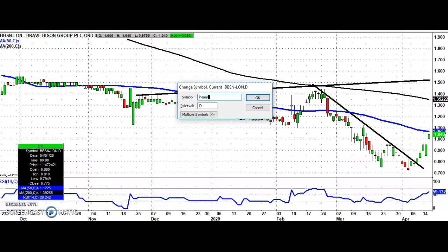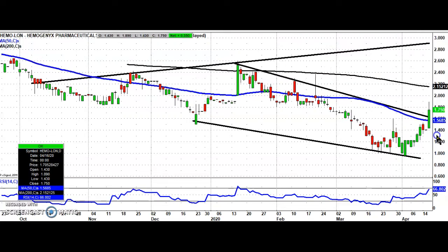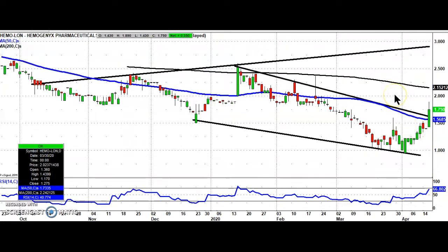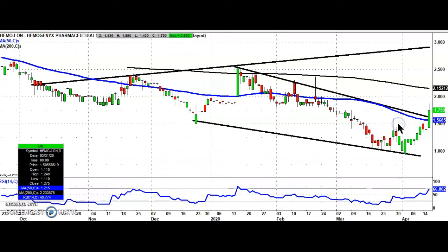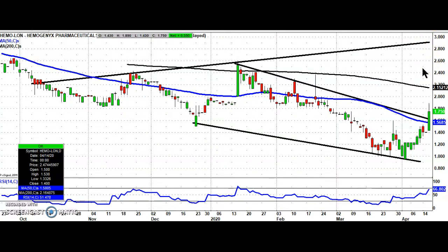Pharmas of all shapes and sizes have decided to rebound now in the current COVID environment. One of them is Hemogenyx, maybe helped by its humanized mice, which was obviously good in the testing for various new drugs, etc. We've got a resistance line break here and a break of the 50-day moving average, as well as a bear trap rebound from below former December support at 1.5 pence. While we hold above that zone, looking for 2.9 to 3 pence as the target as soon as the end of next month.